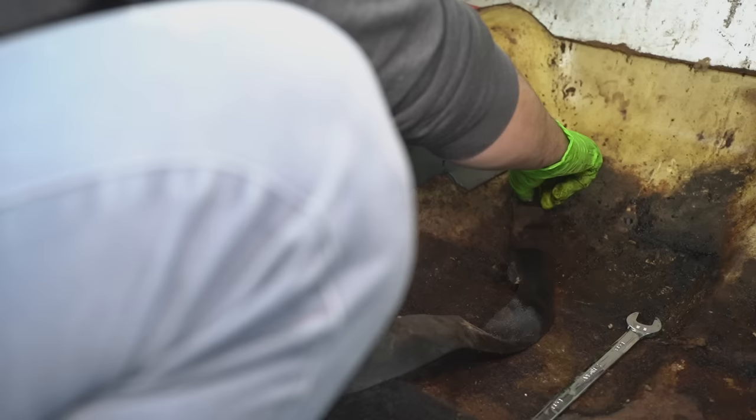So as you can see, the seatbelts were completely covered in mouse droppings, so we took them outside and we pressure washed them out, and it was so satisfying watching all of that stuff come out.